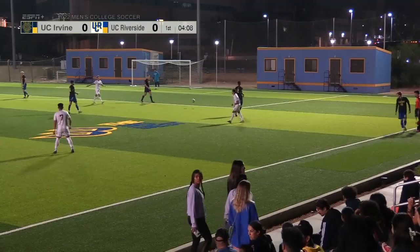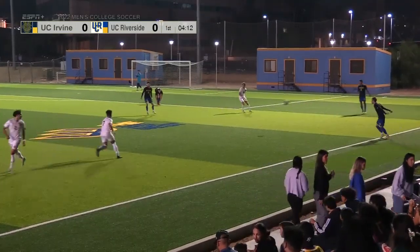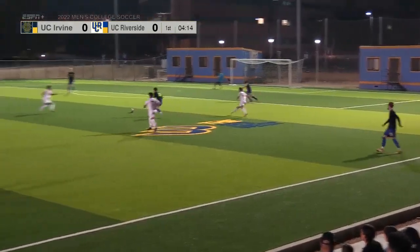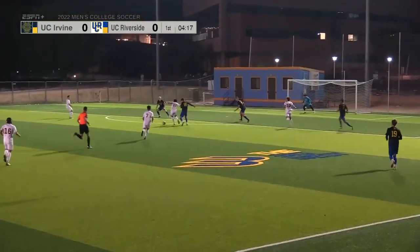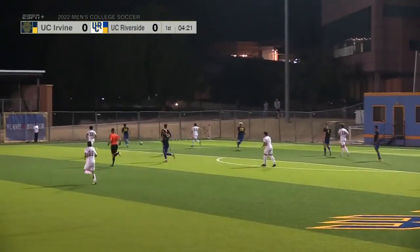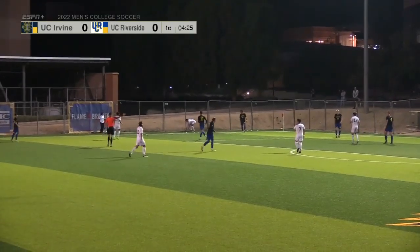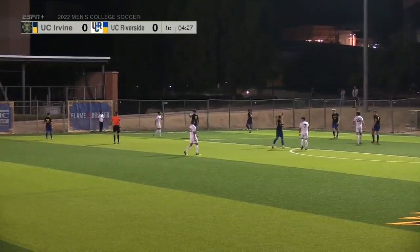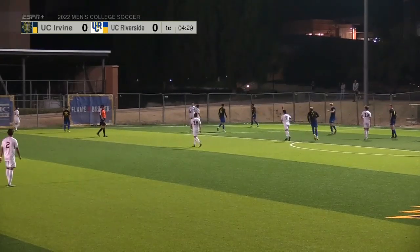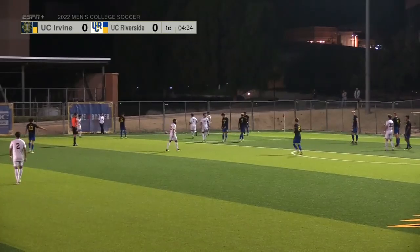Thought he kept that in. Instead, it'll be a throw in for UC Riverside. Brendan Clark, the Stetson transfer. This one gets away from Christian Seha, and Irvine with a chance here at the box. Not exactly the location that Tim Capello wants to see his Highlanders lose possession, but that's where it happened.